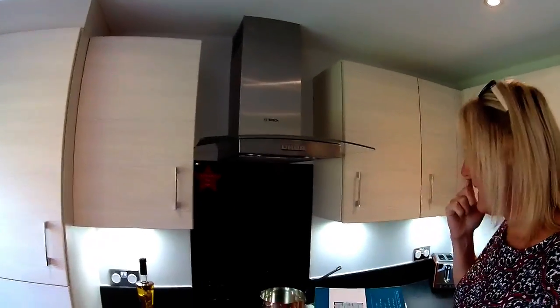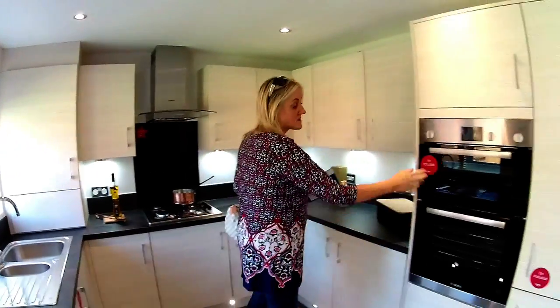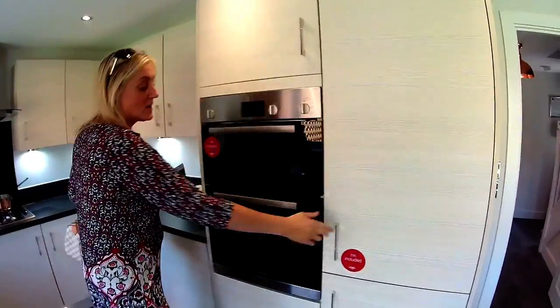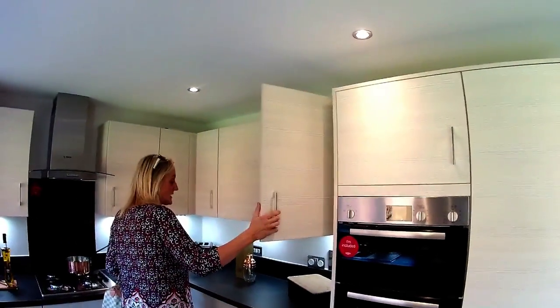Okay, so your splashback there says upgrade. Yeah, but it's nice to see the stickers on there. It is actually, because with a lot of developers, there's a lot of guesswork, isn't there? There's no confusion about what's included and what isn't. So if you want the extra bits, yeah. So like your oven and grill there, that's included. You've got a fridge freezer here. Again, that's included. It just takes the guesswork out of it, doesn't it?